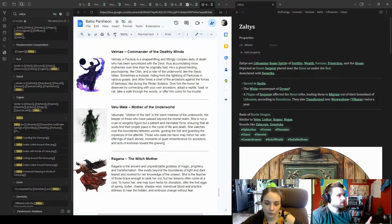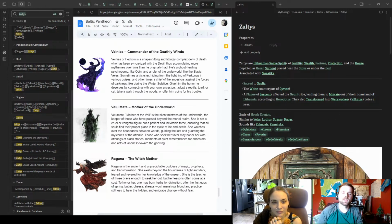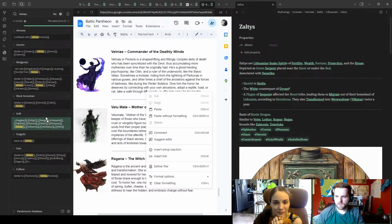So I mentioned earlier that Velnias is related to Veles. Vilnius is linguistically, that is not the right art, by the way. Did I do that? I must have done that on accident. That's Menes, the moon god, in there. So we might have to update that copy when we get the chance.